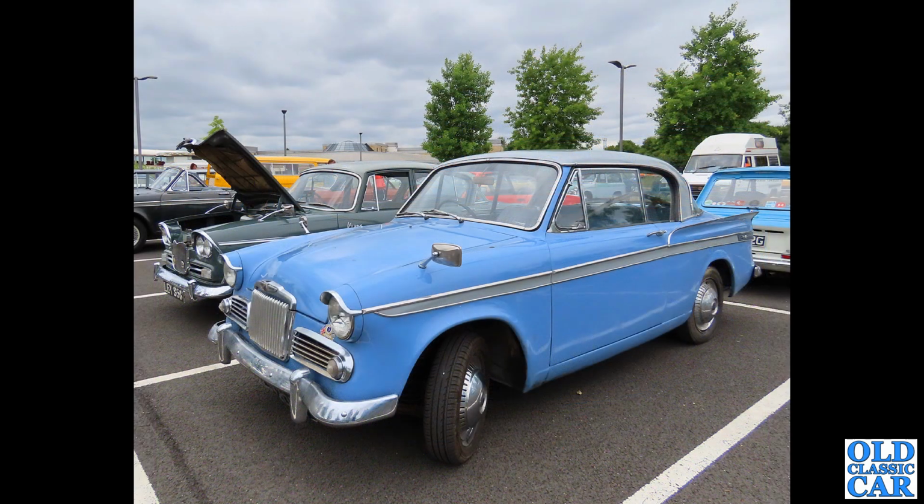And back to the Rootes Group Day in 2024 down at Gaydon, and we have a Singer Vogue in the background, and in the foreground a Sunbeam Rapier, another example of the Rapier, this one a fair bit later than the other car that I featured just a few minutes ago in this particular compilation. And behind it, it looks like we've got a Hillman Imp.